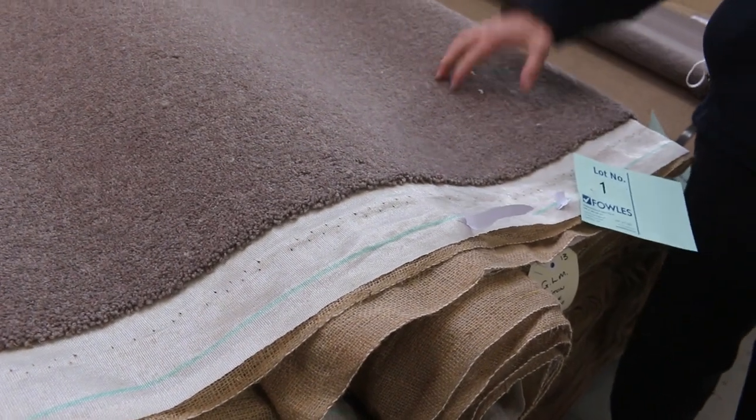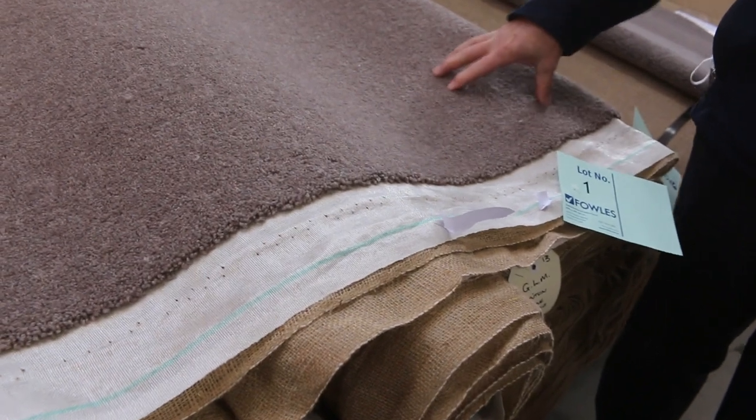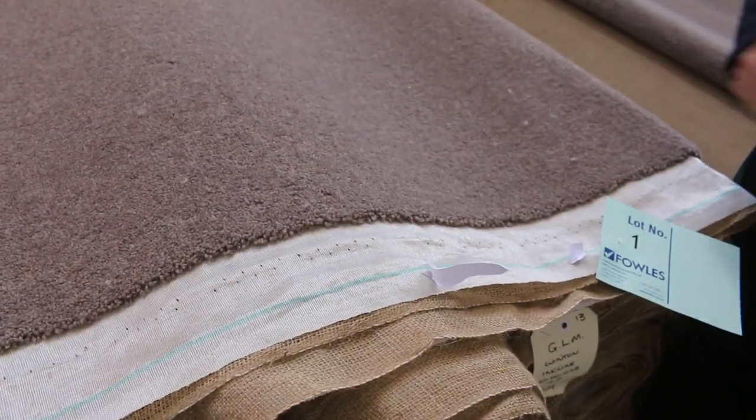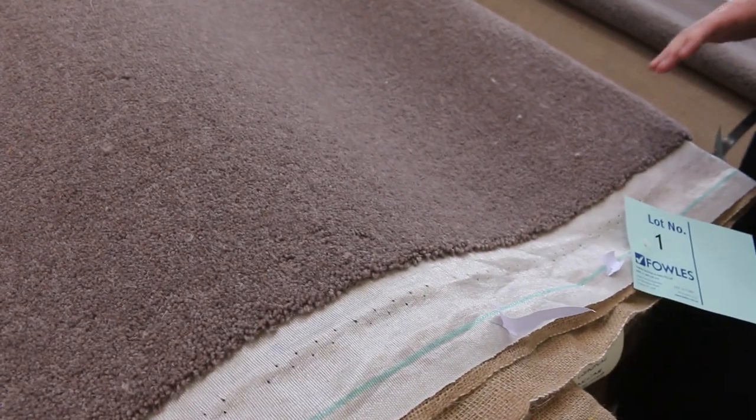Now, this normally retails about $150 a metre. We're looking to get $50 a metre is what we're going to start this one at. $50 a broadloom metre, that is. That's a metre by 3.66 across. For $50 a metre, you're saving yourself $100 plus. So really nice quality carpet to start us away.